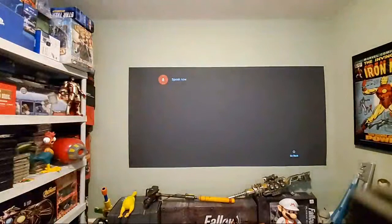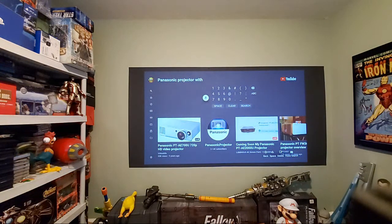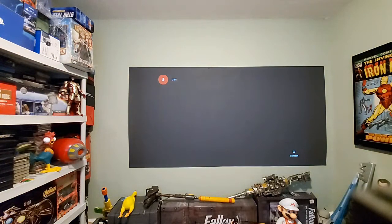There's a Panasonic projector with, oh, I can't think of the name. What is that option on that projector? It's called something mode. Portrait mode. Panasonic projector with portrait mode.